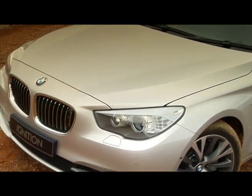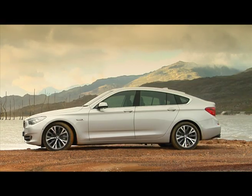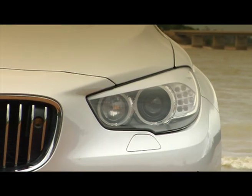At the front, the big air intakes and kidney grille tell you exactly what you're looking at. The LEDs also make an appearance in the daytime driving lights. Side on, that coupe-like roofline can be deceiving in pictures. It's still a big car, no doubt about it.